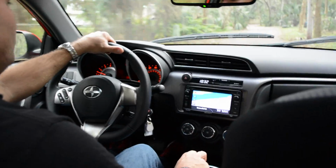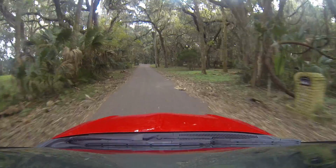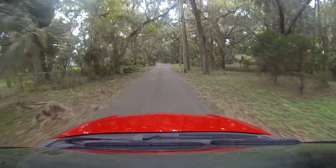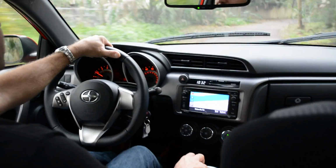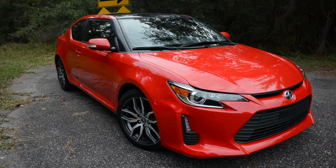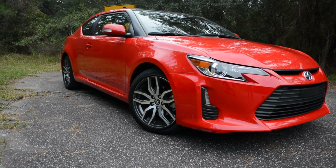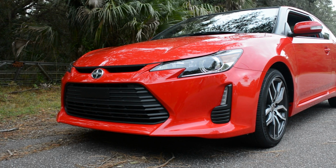It's not an overpowered car, but it has substantial power, 179 horsepower, and a little bit less torque. About 170 foot-pounds of torque. But I'll tell you what, it's quite adequate for the little car. And I think it gives you a good balance between performance and gas mileage.